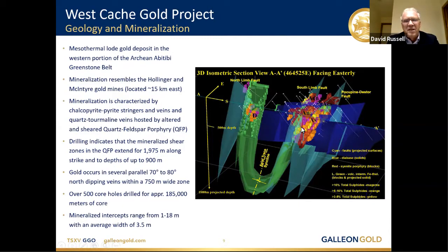But one of the keys is we found the sediment unit sitting in the footwall of that, which is a little bit different geologically, but has much more uniform grades and widths. We're blessed, I guess, to have this. And the geologists that found it, I've got my hat off to them. They did a great job.